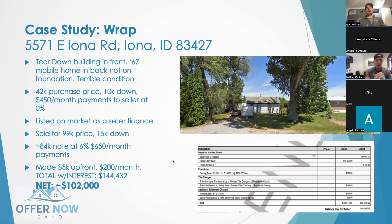The total amount that comes to with my 6% interest over time is $144,432. You can make $102,000 over time by wrapping a dinky mobile home deal with a tear down that everyone else passes. And these kinds of deals happen all the time, and they're out there. Nobody looks at them.